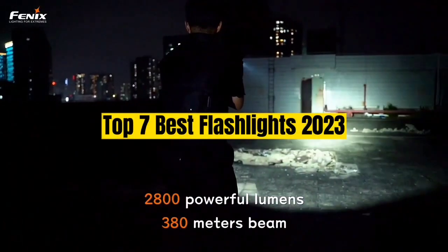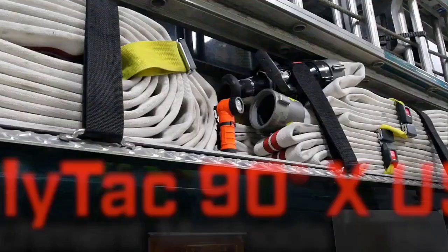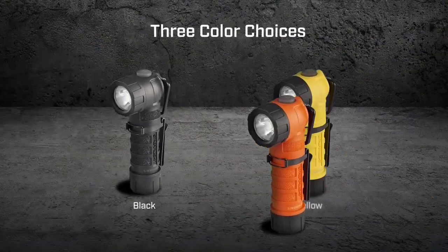Top 7 Best Flashlights 2023. Through extensive research and testing, I have put together the list of options that will meet the needs of different types of buyers. So whether it's price, performance, or particular use, we have got you covered.